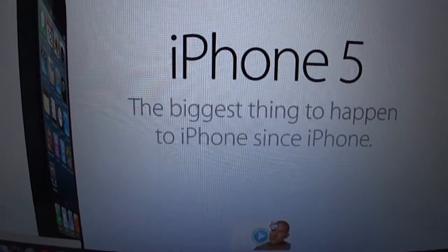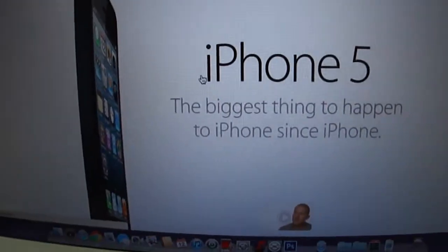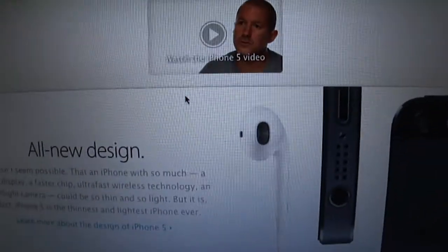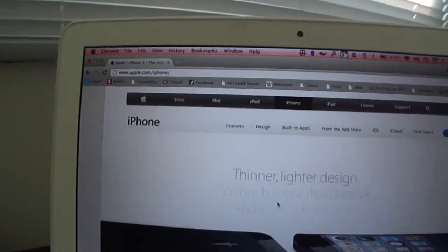I already saw the little video, and I've heard a lot of rumors and seen a bunch of those fake see-through phones and a bunch of garbage. The iPhone looks like it's curving right now, I'm sorry about that. But anyway, let's get into it. Okay, so the iPhone 5, all new design. Let me just recap if you already saw the video, or just recap totally.